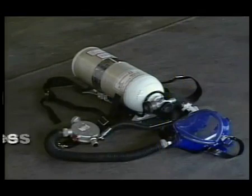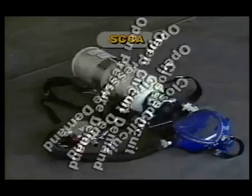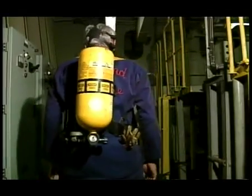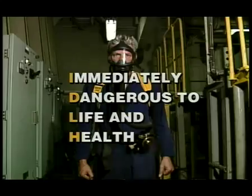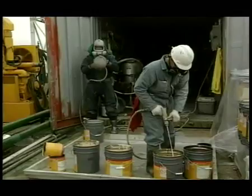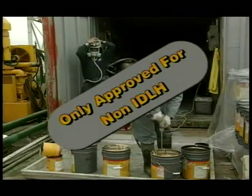Respiratory protection is provided by self-contained breathing apparatuses, SCBAs, which may be closed circuit, open circuit demand, or open pressure demand. SCBAs are tested and approved for entry into or escape from atmospheres that are immediately dangerous to life or health, IDLH. Supplied air respirators include hose masks with and without blowers, and airline respirators with respirable air supplied from a compressor or cylinder. These types of apparatuses are only approved for non-IDLH.